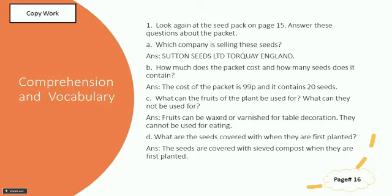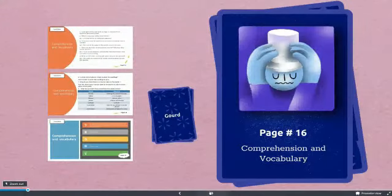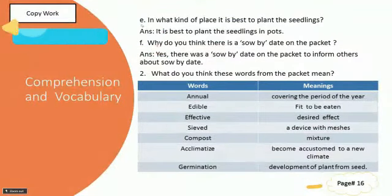The third question is, what can the fruits of the plant be used for and what can they not be used for? The answer is, fruits can be waxed or varnished for table decoration and they cannot be used for eating. What are the seeds covered with when they are first planted? The answer is, the seeds are covered with seed compost when they are first planted. In what kind of place is it best to plant the seedlings? The answer is, it is best to plant the seedlings in pots.